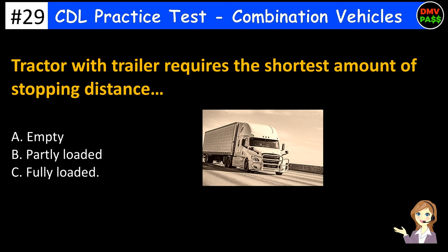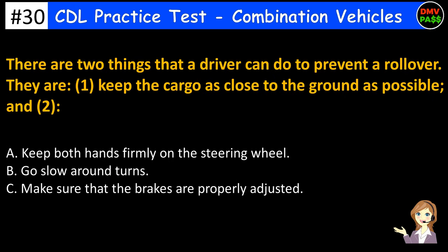The correct answer is C. Fully loaded. There are two things that a driver can do to prevent a rollover. They are 1. Keep the cargo as close to the ground as possible, and 2. The correct answer is B. Go slow around turns.